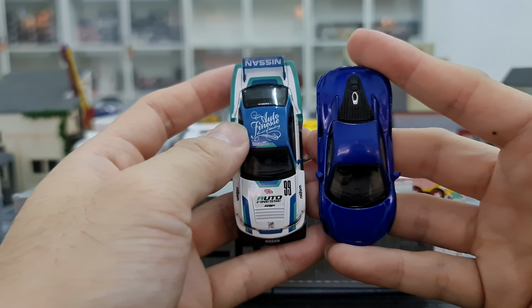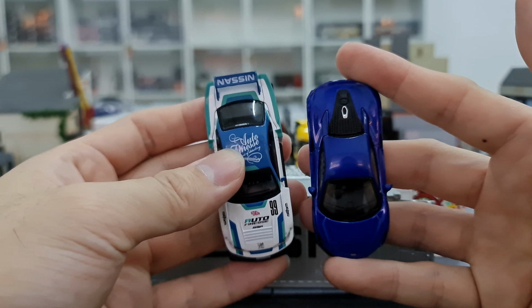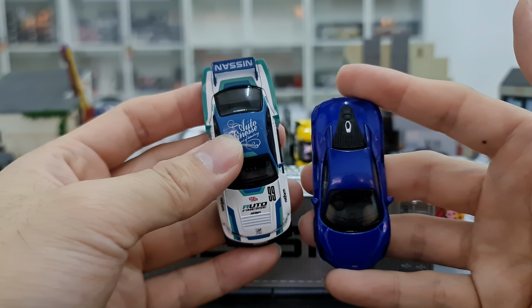In a perfect world, we will be able to get the Liberty Walk S15 and a McLaren Artura parked next to each other. That's one thing, getting them parked next to each other, but I don't know the actual width as well. If you do know, if you are able to find out the width of this Liberty Walk S15 and the width of the McLaren, let me know in the comment section below.